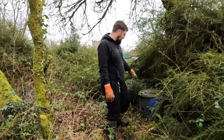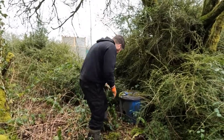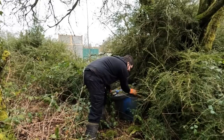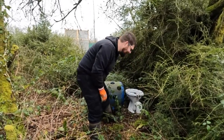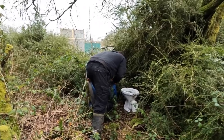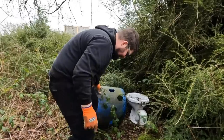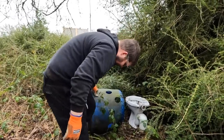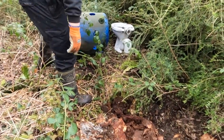We've been wondering what this is. It's like a blue barrel with random holes in it. So it's another toilet. How weird. Is it plumbed in? I mean, obviously it's connected into a concrete slab. Ah, so it's another foundation. It's all cracked there. How funny.